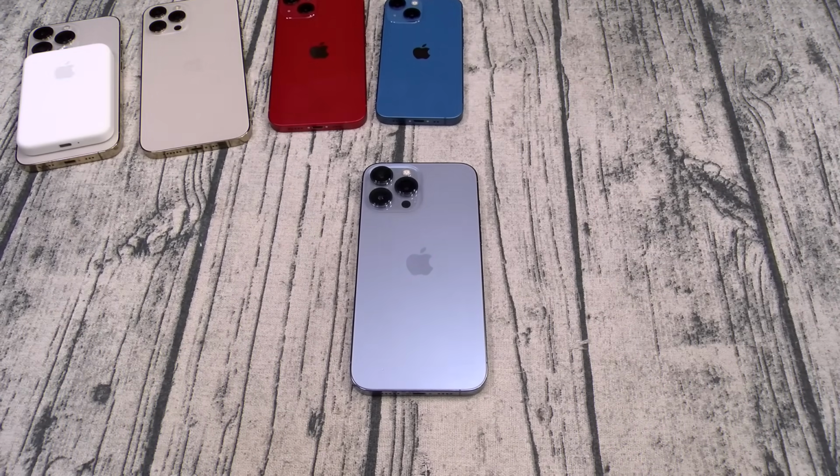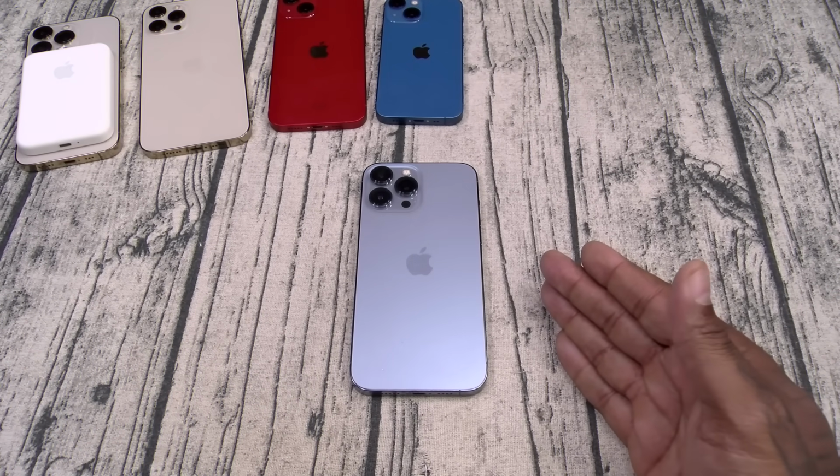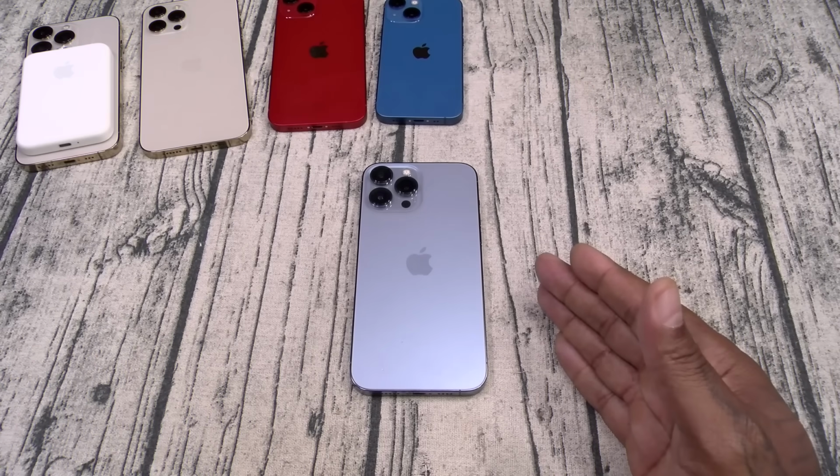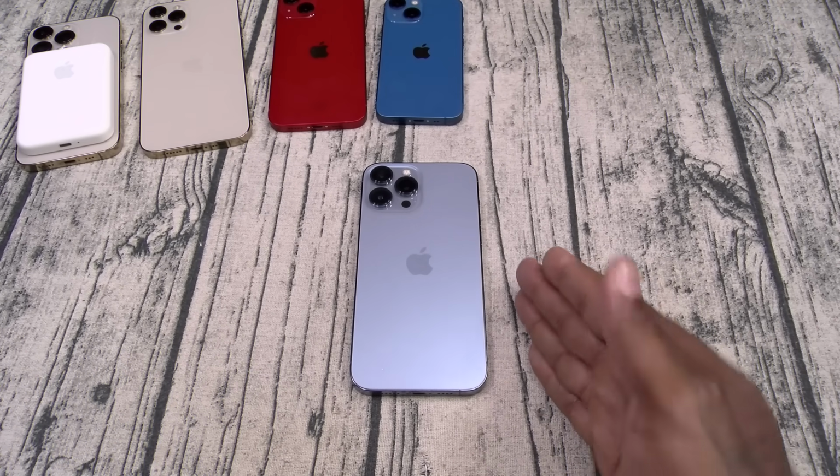Now look, I know what somebody's getting ready to say. Every time I talk about 120-watt fast charging, somebody's gonna say, oh, but it's not good for your battery. Oh, it kills the longevity of the battery. Look, man, that argument would have been valid a couple of years ago when people was keeping cell phones for 3 years. Nobody's keeping this iPhone 13 Pro Max for 3 years.